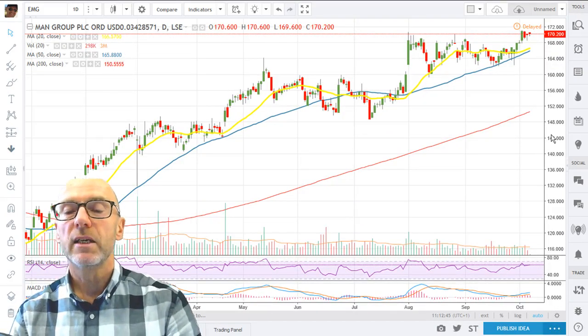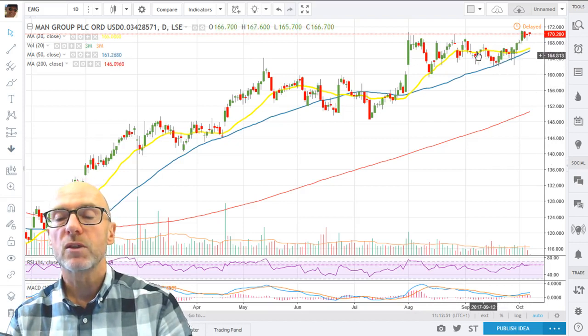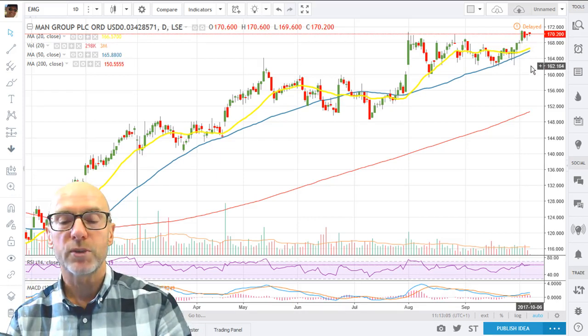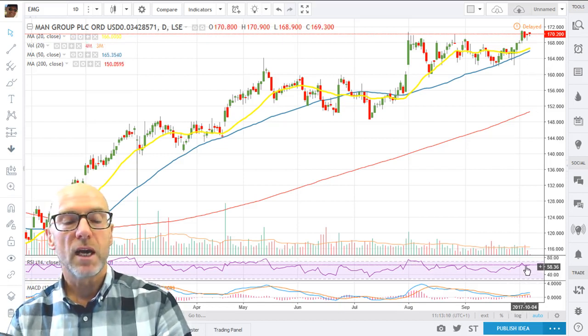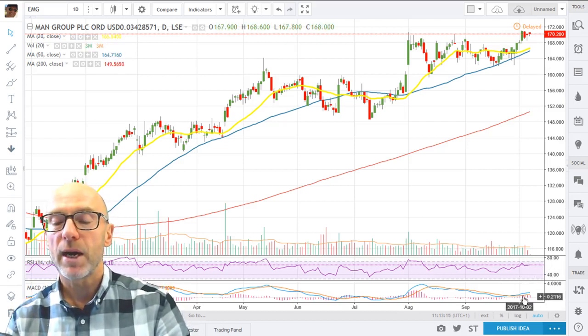On the daily, here you can see that we had the flag and we've broken. Good that we came back to support and it held off the 50-day. Then we moved back above the 20 and then the 20 started to move back up again. I think this is a very positive picture and really I would expect further upside. The RSI also in an uptrend, presently at 60.01, and the MACD flagged a buy signal earlier this week as the short term moved above the long term and they're above zero.